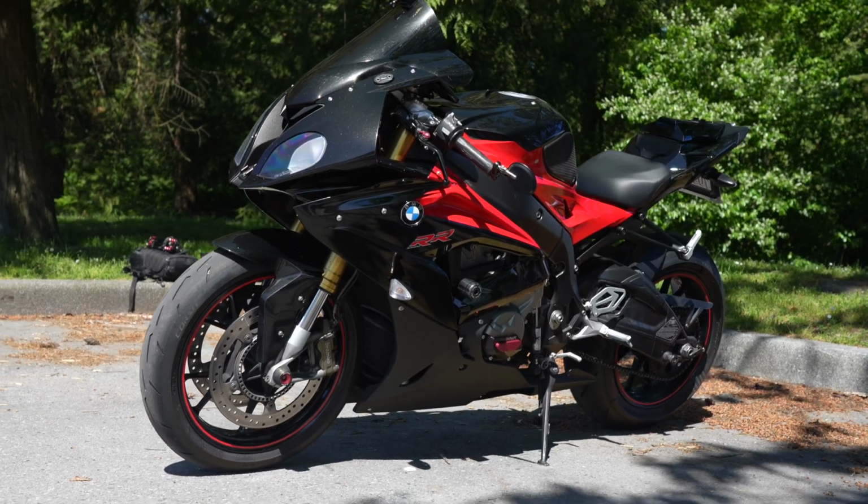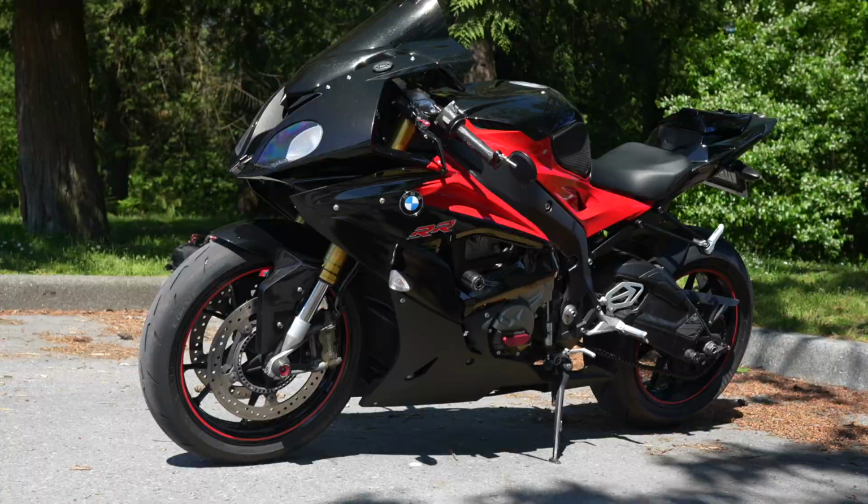But I bought this off the showroom floor in 2017, and this bike is a 2016. So it had 0 kilometers when I bought it. It was absolutely brand new. It still had the full warranty, everything. So we're gonna start it off big with my favorite at times modification and my not so favorite modification at times. Obviously, we're talking about the exhaust.